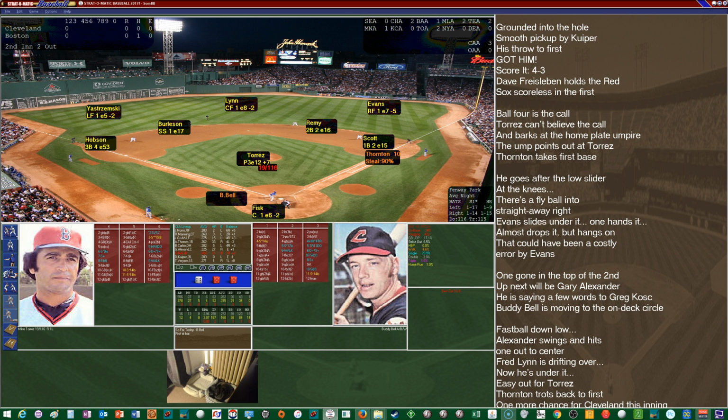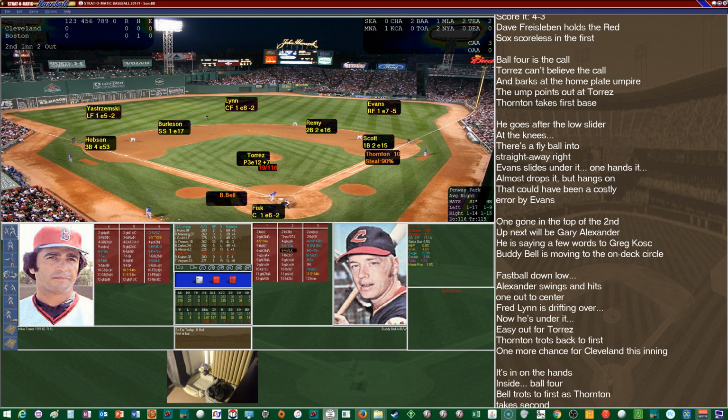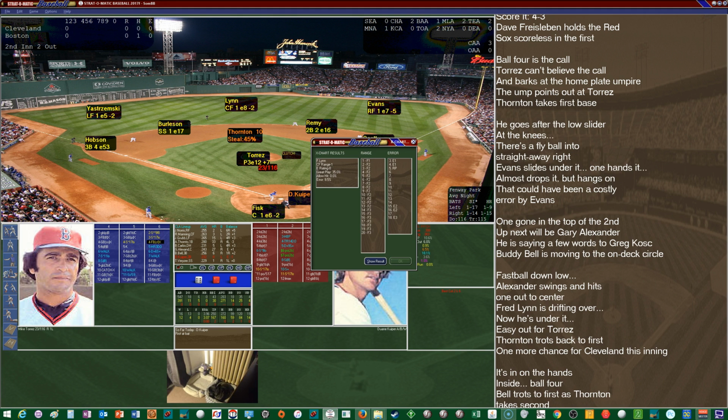So that'll bring up Buddy Bell. Comes in hitting .315 with 4 homers and 52 runs batted in. And it's going to be off the 2 column. And he's going to draw a walk. So the second walk given up by Torrez will put Thornton to move up in the scoring position. That'll bring up Dwayne Kuiper hitting .271 on the season with 30 runs batted in. And that's going to be off the 6 column. And that'll be a fly ball to center, and Lynn should handle this for out number 3.